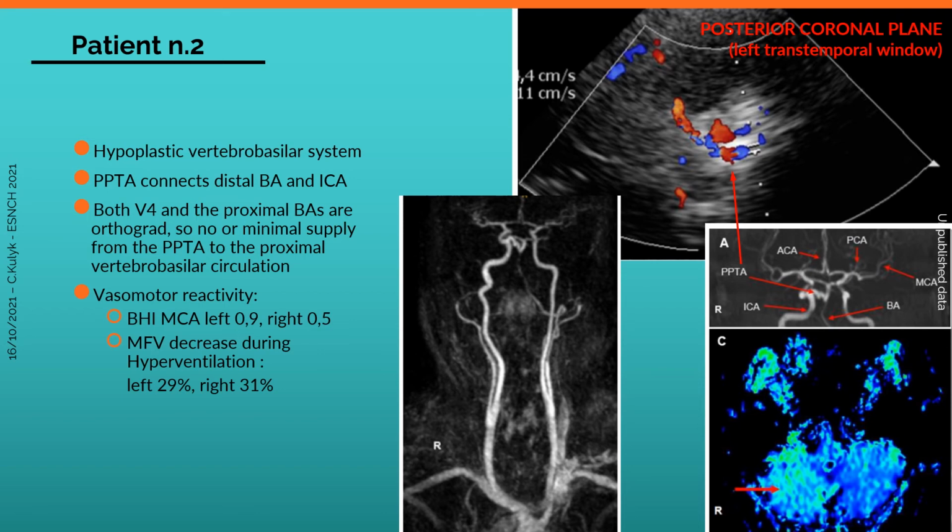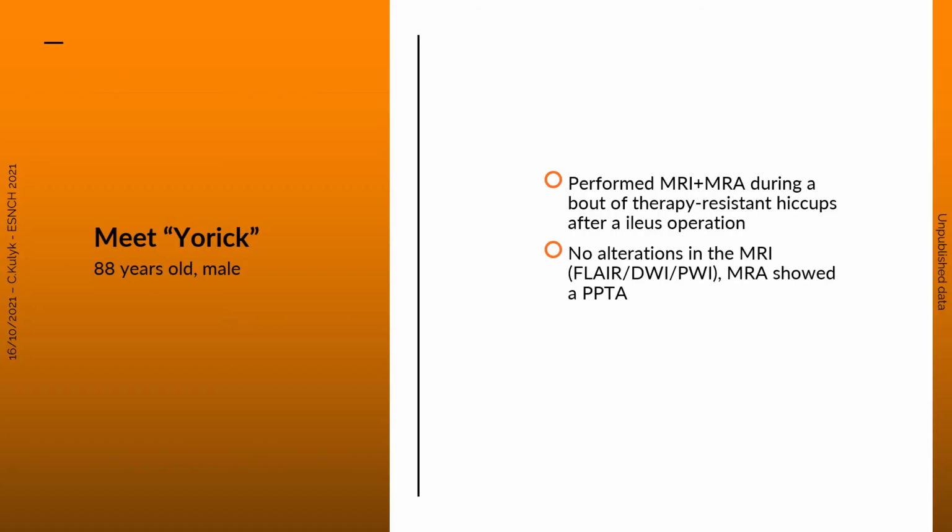As in the previous patient, here we also had a very impaired breath holding index vasomotor activity distal to the carotid, which was feeding the PPTA, so on the right side. Our third patient was an 88-year-old male. He had his PPTA discovered incidentally while he did MRA and MRI for a therapy-resistant bout of hiccups.